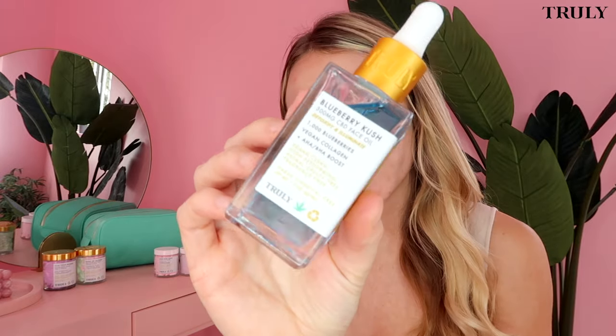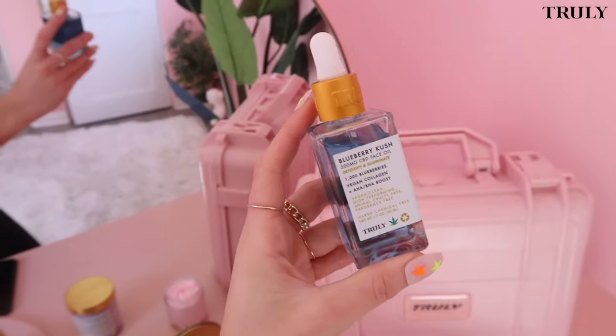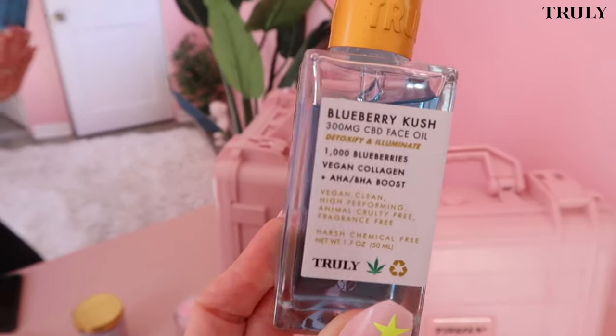Okay, and then moving on to face products. So this is one of my new favorite products. It's the Blueberry Kush face oil. We have another face oil called hemp oil, but this one is my favorite because it contains the oil of 1,000 blueberries, vegan collagen, and an AHA and BHA boost. The blueberries are gonna actually help fight against blue light. It can come from your phone, your computer, TV, etc., and it can actually lead to premature skin damage. Using something like this, especially in the morning, is gonna really protect your skin throughout the day.